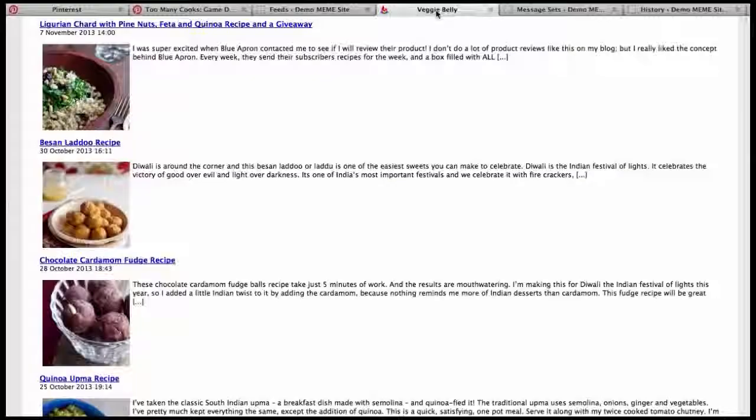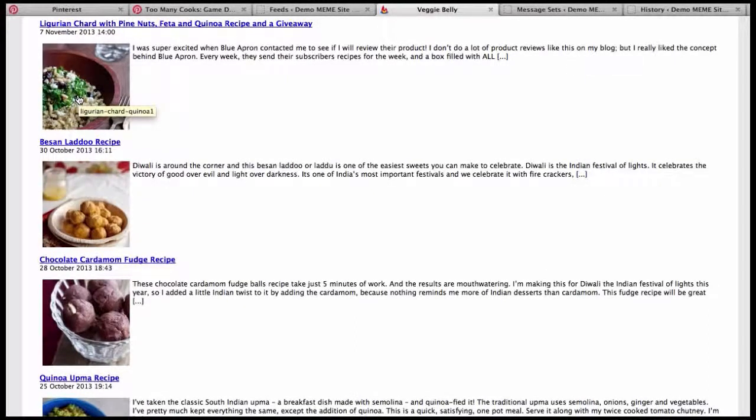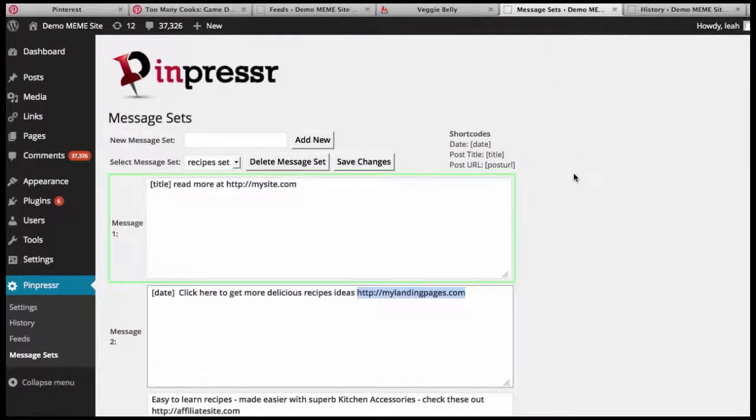Let's take a look at what one of those RSS feeds looks like. Here it is, and this is where the images are pulled from by Pinpressr that are then pinned to the board. Let's look at the message sets.